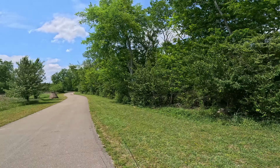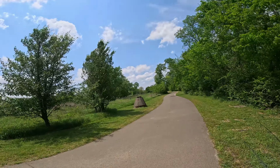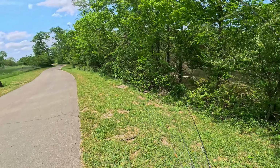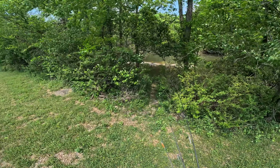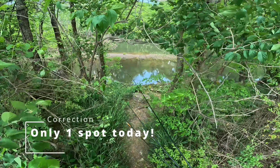We were hoping to be in the kayak today, but as you can see by the wind in the trees, we got about 20 to 25 mile an hour sustained winds, and that isn't going to work out for the kayak. So we're gonna hit 3 points on the West Fork Stones River today.